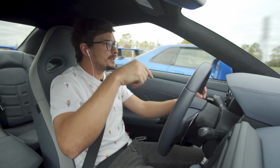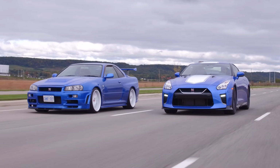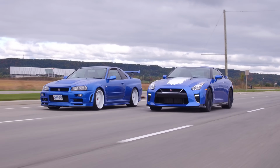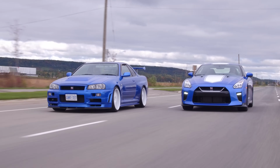Yeah, that was Fast 6 where they drove this one. In Fast 5, they had the 1970 GTR. Yeah, that's right. So the owner of this particular car has actually owned that original Hakosuka. He's owned the R32, the R33, the R34, this particular one, and he's also owned an R35, but he currently does not own an R35, which actually says a lot about this one.